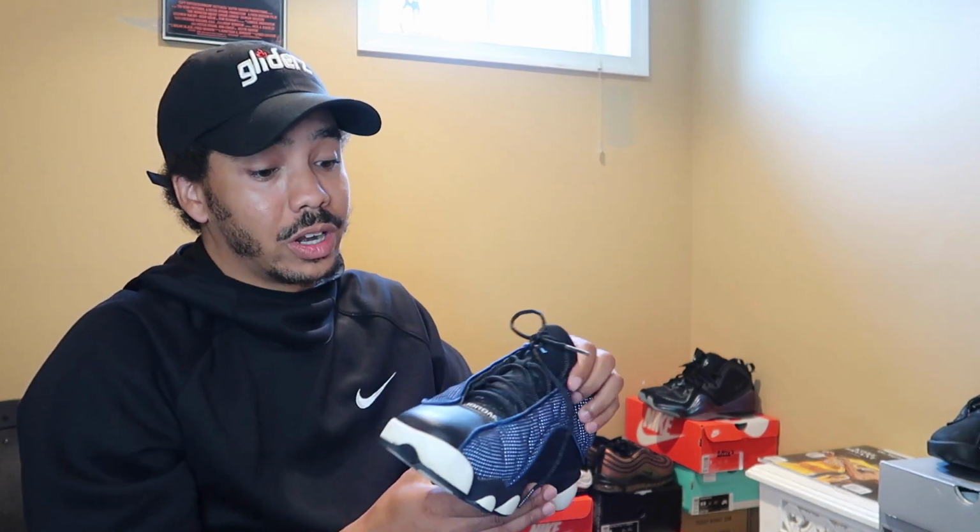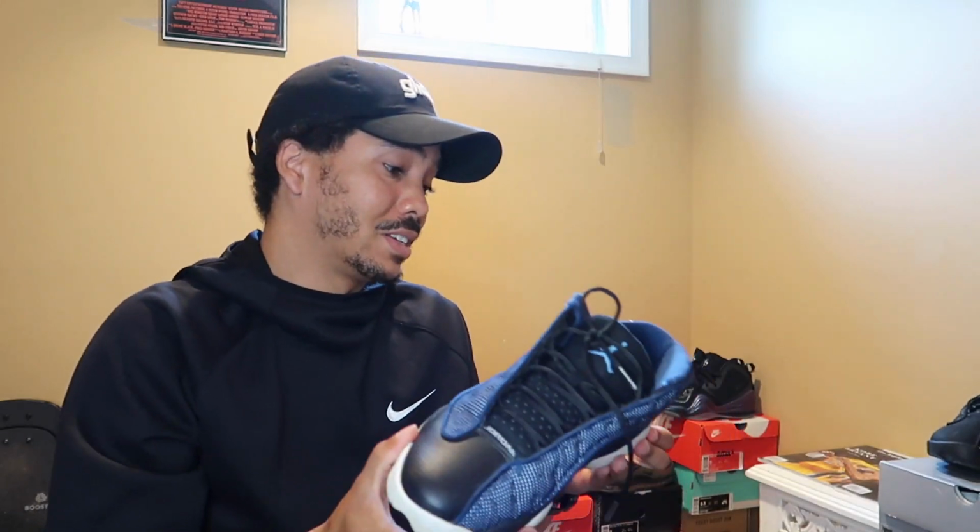It was also another release that day, and the majority of the people were waiting on the other release. I believe it was an Uptempo Scottie Pippen Chicago colorway or something. I didn't even know it came out that day. I was only thinking about these. They didn't get many pairs, so I was happy to secure a pair. These are my beaters. I wear these all the time.